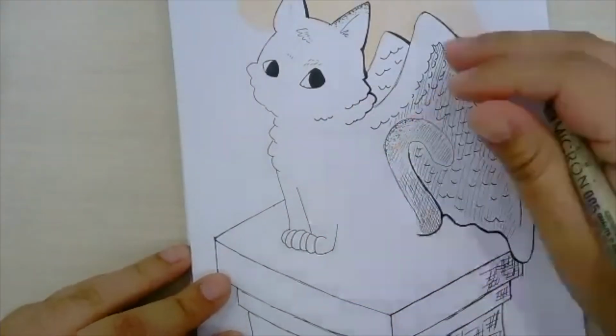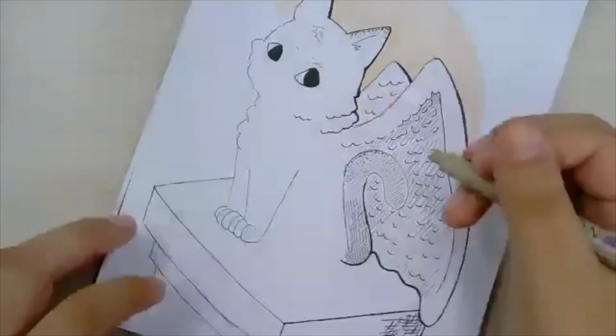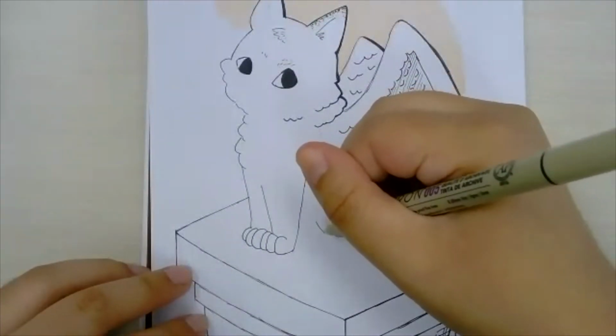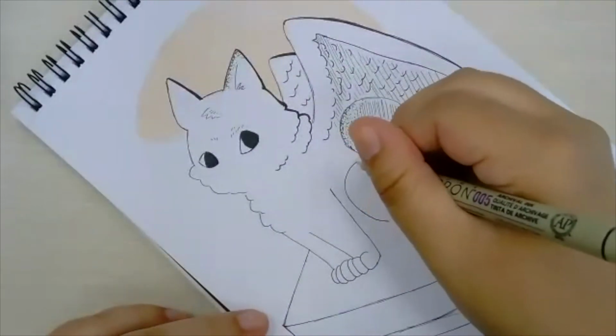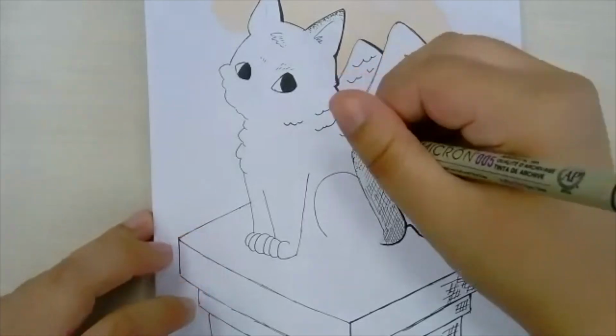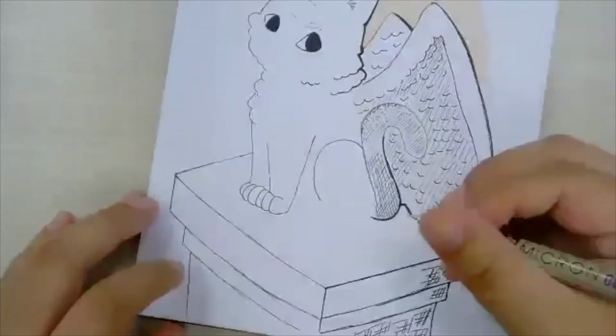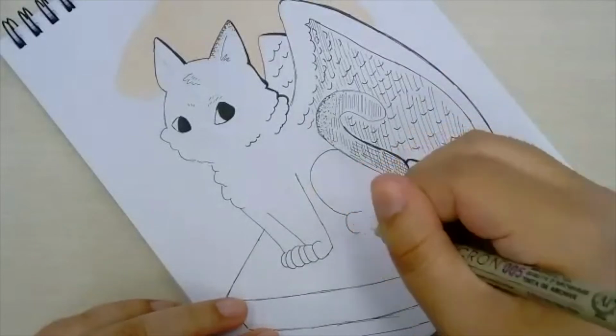One of the cool things about the Pigma Micron pens is that they're waterproof. So if you do decide to do ink washes, or if you do decide to go over it in marker, it won't bleed. That's really nice. Yeah. Nice choice on these pens. Thank you. A lot of research went into it.